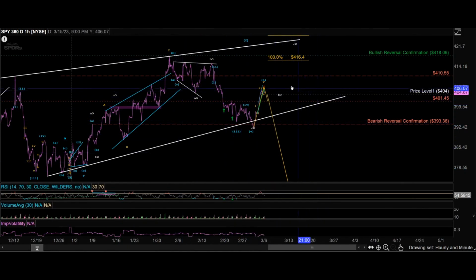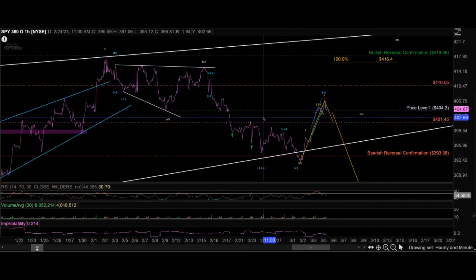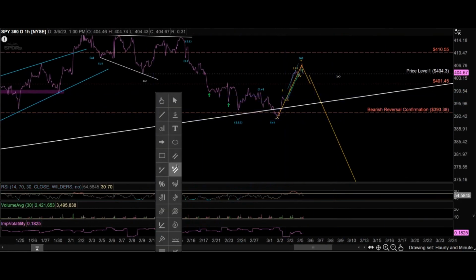The problem is that the price today moved into what would be the price range of the first motive wave heading lower, right? So this can't be 1, 2, 3, 4. It would have to be 1, 2, 1 of 3, 2 of 3. And that's terrifying because if that's true, then the markets are going to totally dump.